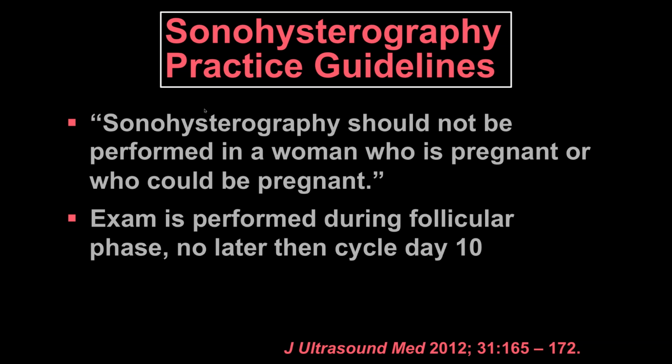You also want to perform this test during the follicular phase, ideally the earlier side of the follicular phase, once the patient has stopped bleeding heavily. That's because if you perform it too late in the cycle, the endometrial lining starts to get thick and it's really hard to see anything.